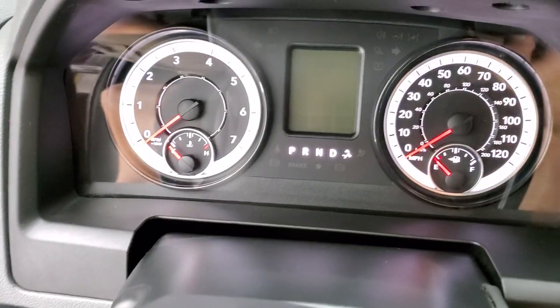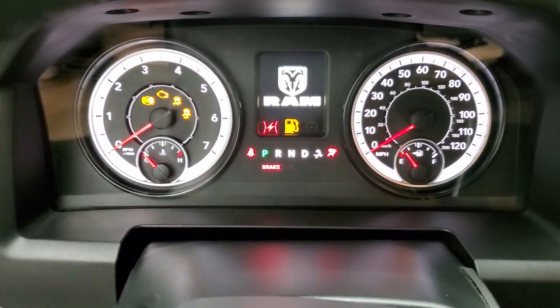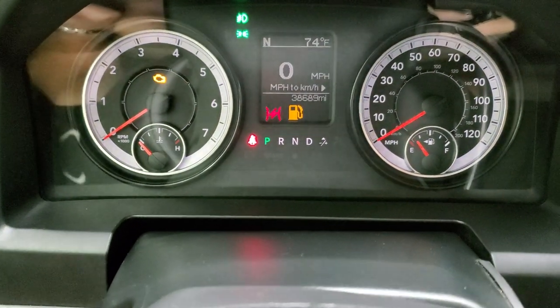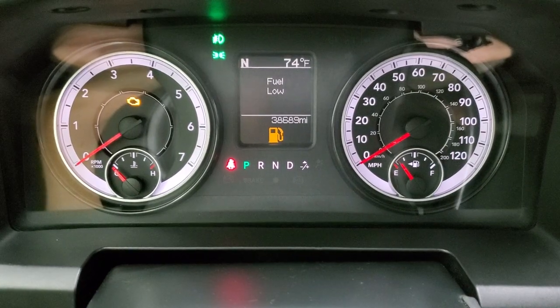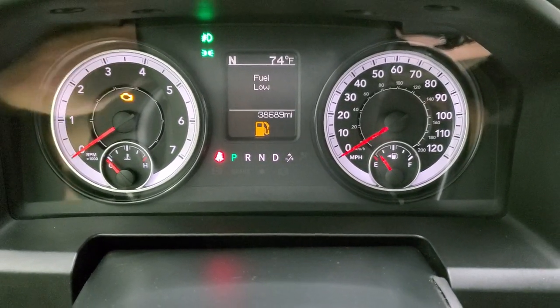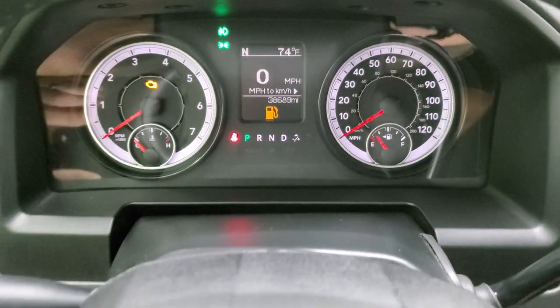And these front seats are heated. We'll check out the ignition, miles, the radio, and everything that this truck has to offer on the inside. This one has 38,689 miles, and yes, we're gonna be putting some gas in this truck right after this video. You do get a digital speedometer, compass, and outside temperature display.